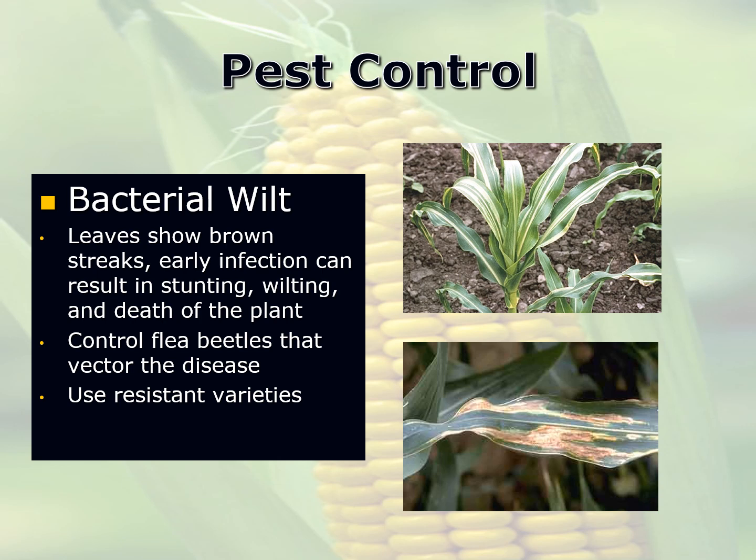Flea beetles actually vector this disease, so if you start to get this disease, you probably have flea beetles out there moving this around, so it's time to control the flea beetles, which we talked about how to do earlier. Also, use resistant varieties. I think that's probably the reason I've only seen it once or twice in my life, because most of our new sweet corn varieties are resistant to most of these diseases.